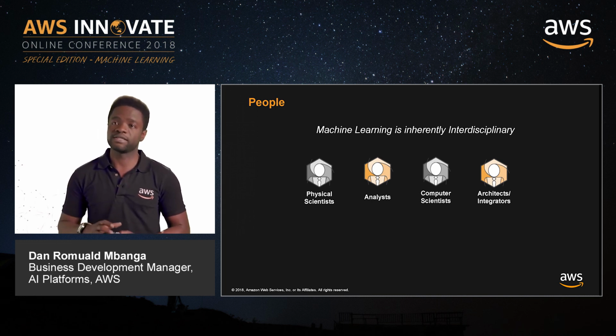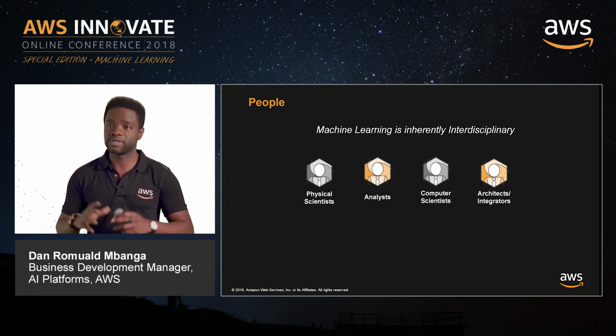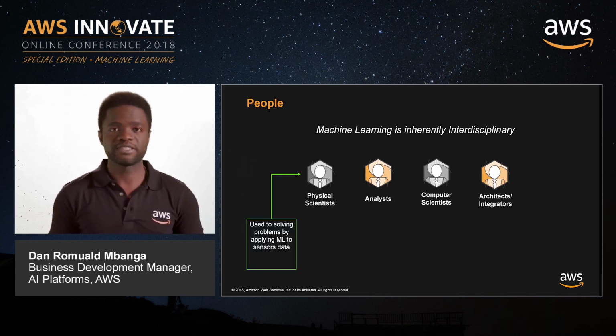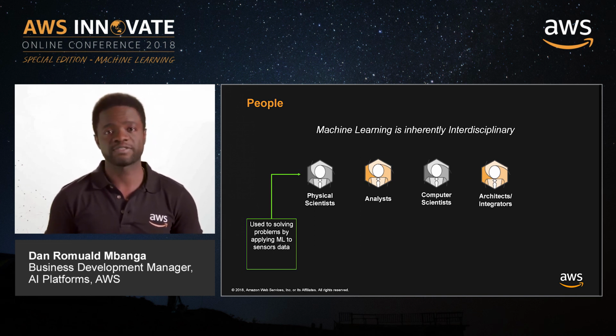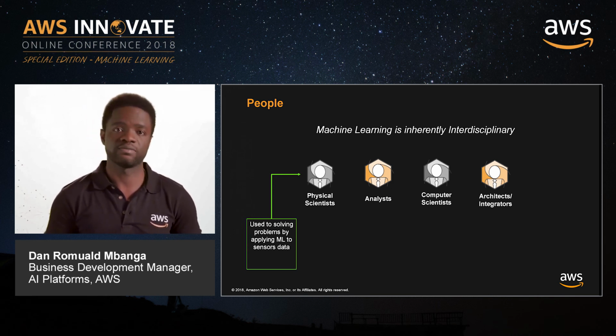I recommend looking at these 4 profiles: a physical scientist, an analyst, a mathematician or a computer scientist, and an architect to complete your machine learning team setup. Let's look at some specifics. The physical scientists are used to working with data to solve real-world problems. Those are physicists or bioinformatics folks that can natively model a real-life problem into a useful, clean, and pre-processed data set. They will also know how to present the results within your organization.